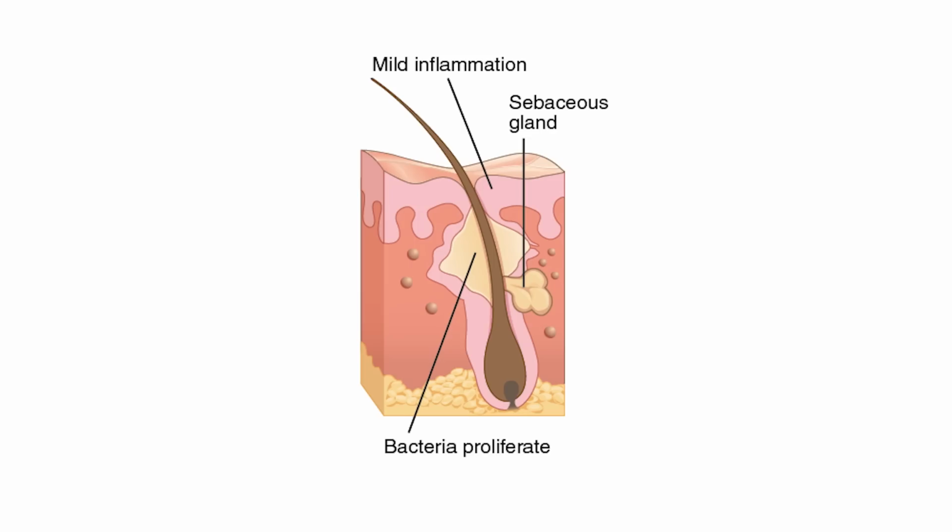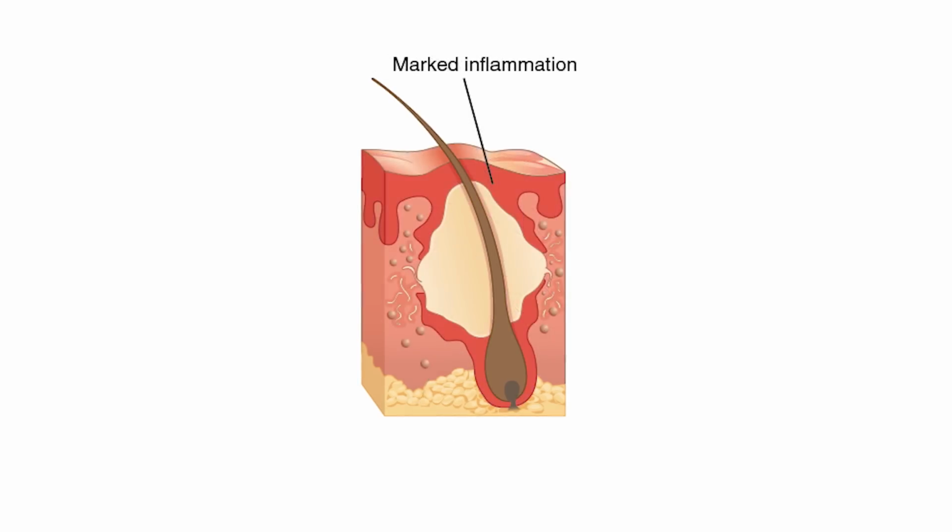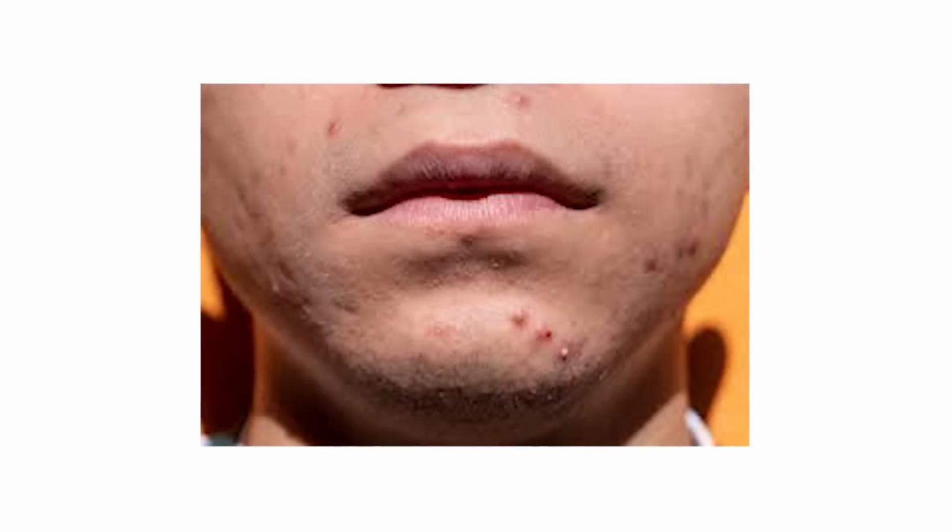A common condition that happens from blocked pores is also acne. When people have acne, it's because that outlet ends up getting blocked by whatever is on the surface, bacteria that gets caught in that channel, and as a result turns into acne.